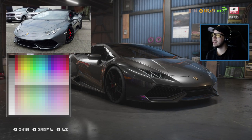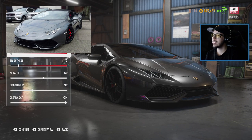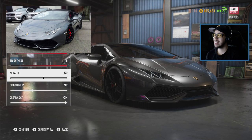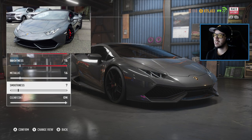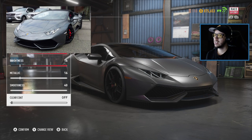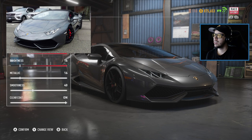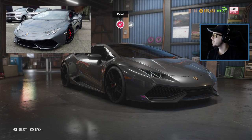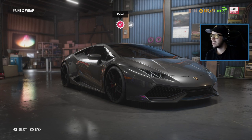Edit wrap. Paint. We can go to advanced here. Saturation, no bueno. Brightness, oh. I think there, that's about right. There we go, that one right there. A little less metallic. Okay, smoothness. A little less smooth. Ooh, right there, that's perfect. Then clear coat on. All right, that should be good. Oh wait, do you want to continue without... no, okay, let's confirm that. I think that should be good.